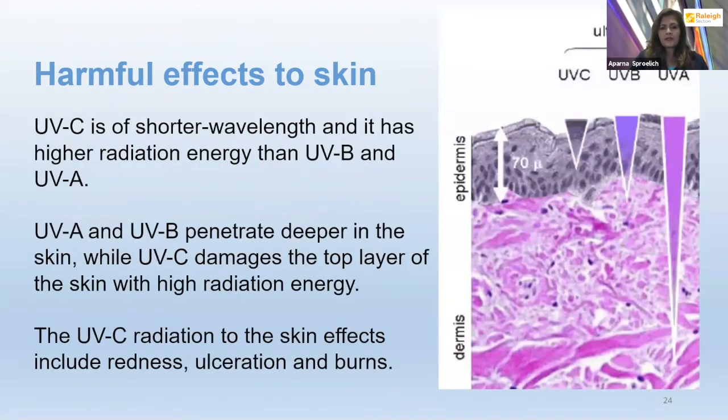Next, just as long-term exposure to sunlight comes with the UVA and UVB that get through our atmosphere and cause sunburns and perhaps cancer, UVC also has an effect on the skin. Since the sun-produced UVC rays are blocked by our upper atmosphere, called the ozone layer, thankfully, we can only get UVC radiation exposure from artificial sources. And as Bob mentioned, UVC has a shorter wavelength and higher radiation energy than the other two UV sources that commonly get through our atmosphere from the sun.